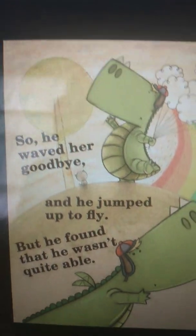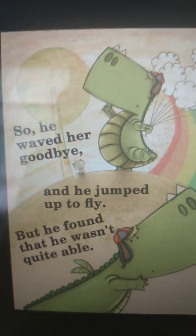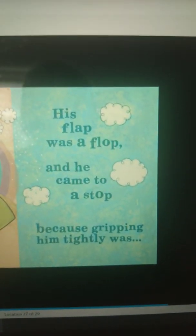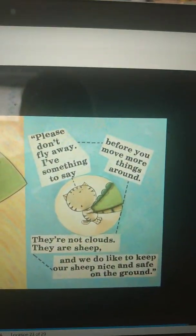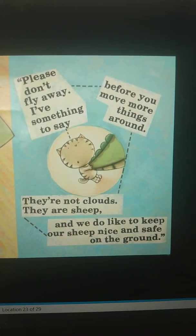So he waved her goodbye, and he jumped up to fly, but he found that he wasn't quite able. His flap was a flop, and he came to a stop, because gripping him tightly was Mabel. And she said, "Please don't go far away. I've something to say before you move more things around.